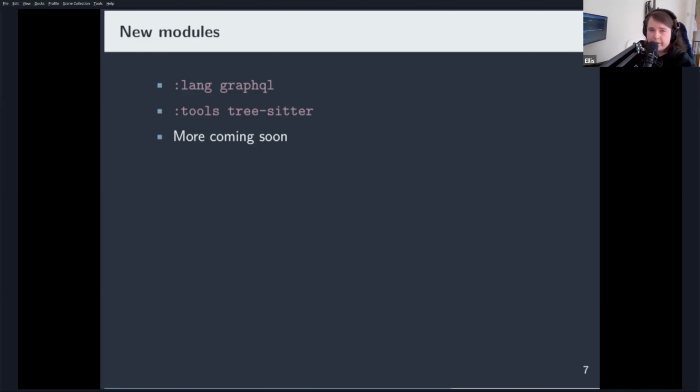The LSP server is a little bit buggy with it. That's mostly thanks to the wonderful NPM ecosystem, which I'm sure everyone loves. But for the most part, completion and queries run about as you'd expect. There's also org babel support. So if you've got a code block in an org file and you put some GraphQL in it, you can execute it and you'll get the results in a buffer.